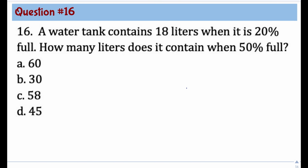Question number 16. A water tank contains 18 liters when it is 20% full. How many liters does it contain when 50% full?